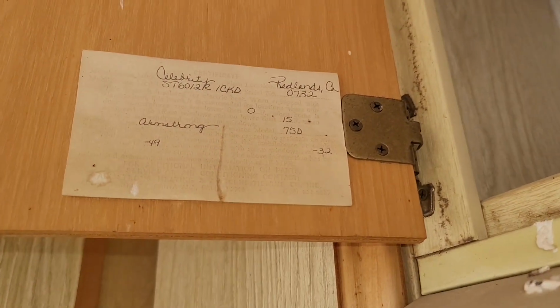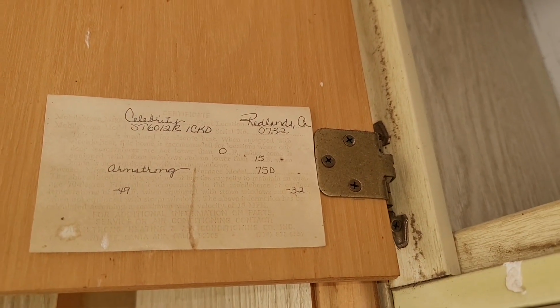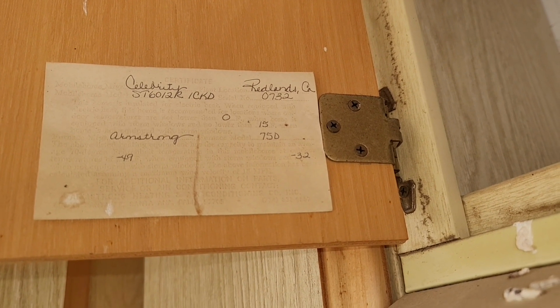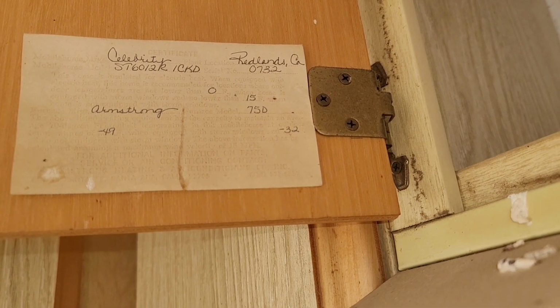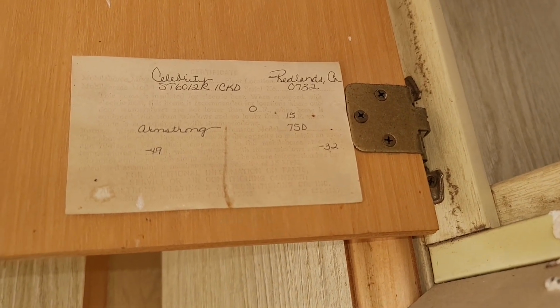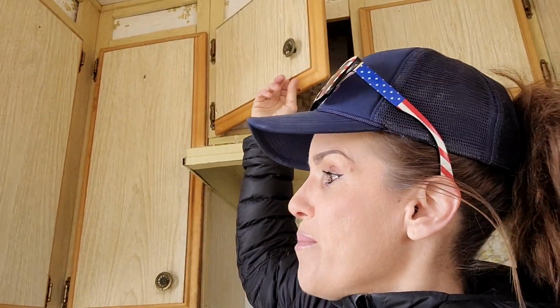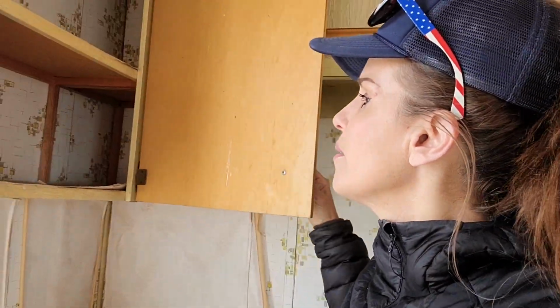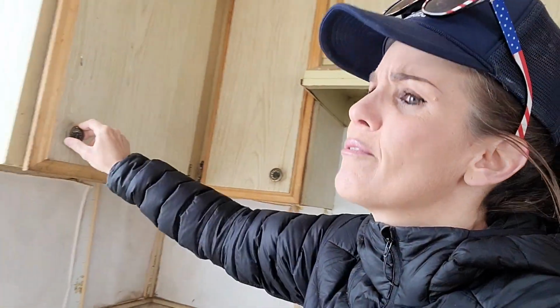Oh look, what does this say? Celebrity, ST6012R1CKD, Redlands, California. What is that? Is that like a ham radio number or something? All the ham radio people watching this are probably like, you idiot, it's not called a ham radio number. Well, I don't know what that was, a code or a frequency or something.